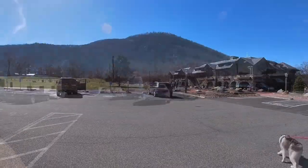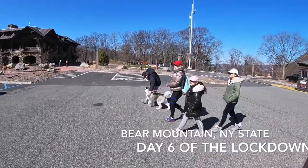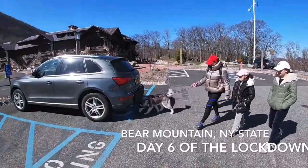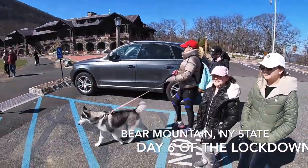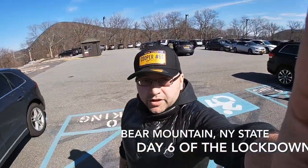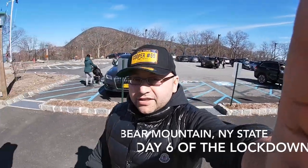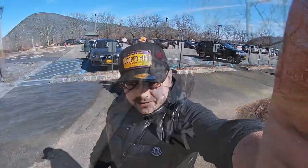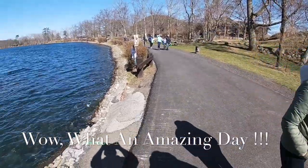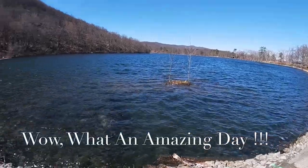Let's head out. So here we are, we just got to Bear Mountain. There's the family. I'm going to go for a little hiking to get away from the house because this lockdown is driving everybody crazy. I'm going to go for a little hike, get some fresh air, and we'll see you guys a little bit later. So nice here.